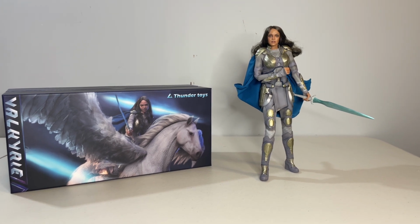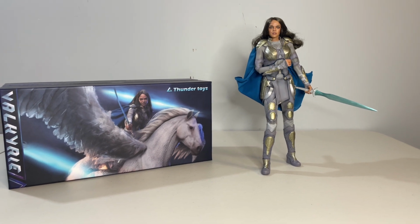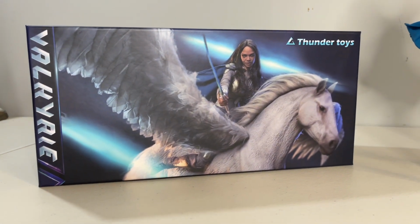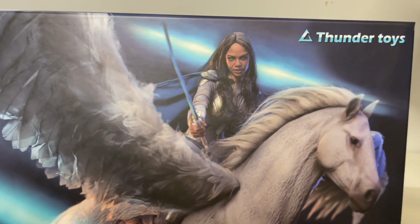I'll start off by saying that this is my first experience with Thunder Toys, and I do believe that this is based on how Valkyrie appeared in Thor Ragnarok. Valkyrie did also use the suit in Avengers Endgame too, but there she had a totally different hairstyle, so I'm pretty sure, again, this is based on that final fight appearance in Ragnarok.